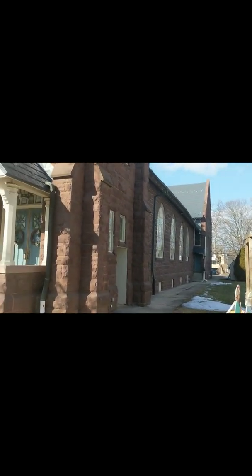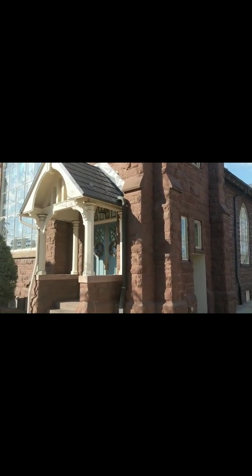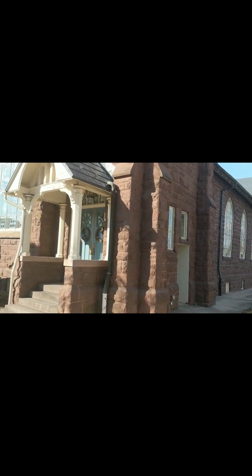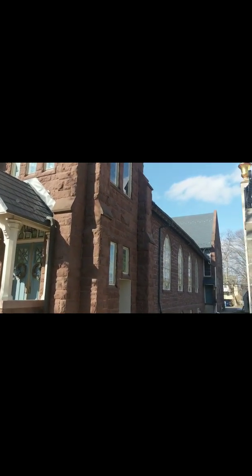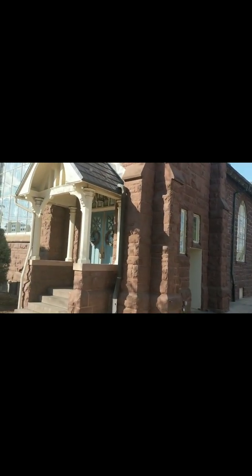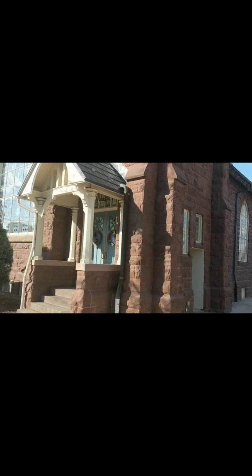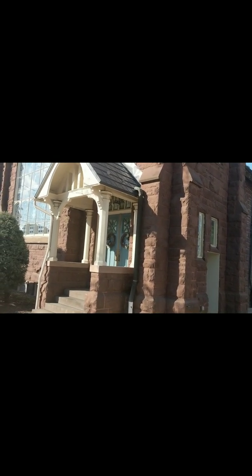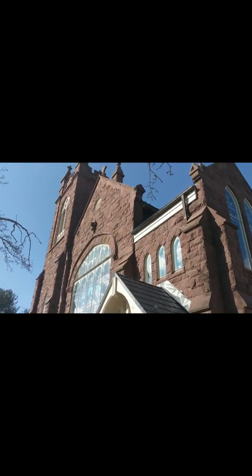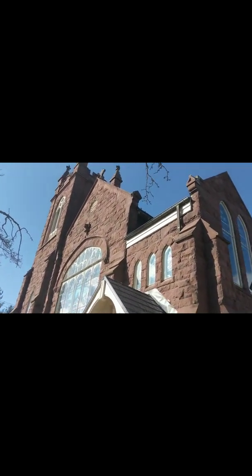Here is an example of those brown stones. You'll see a number of the churches. This is a Reformed church. I believe this was built in 1907, and it was actually an individual church. It's the United Church of Christ now, but it was a Reformed church. It was formed in 1766. Really, really beautiful stonework. These make really pretty churches.